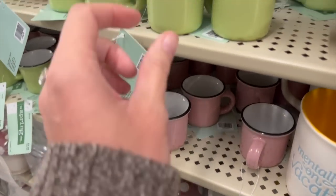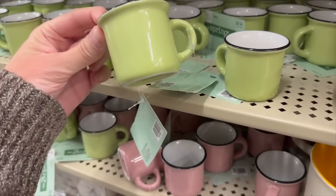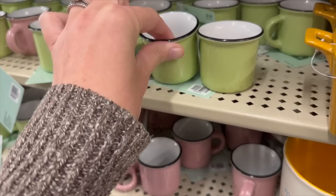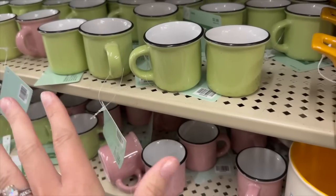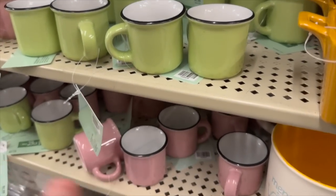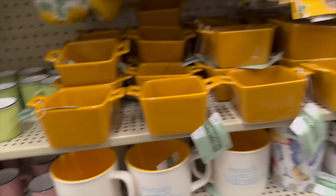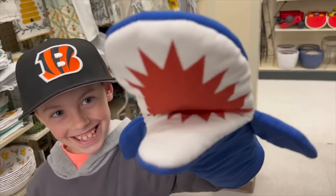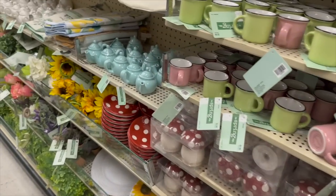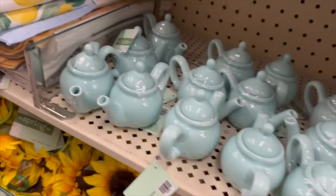And then the little cups for tiered trays. I feel like Angie Belmar, if you guys watch her channel, she's like the tiered tray queen. She would like die for all this stuff. Let me see it. A little shark. It's a shark. Little teapots.